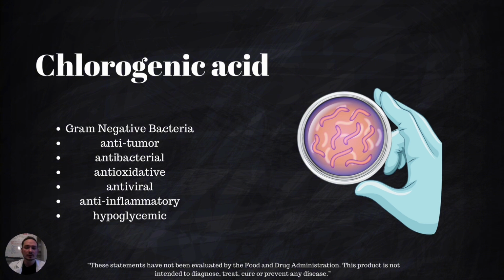Now, some of our most common gram-negative bacterial infections that we see are going to be E. coli and our pseudomonas, such as meningitis and pneumonia. So these are some of the ones that have been shown to be most highly effective against. And it's really great that it's so effective against gram-negative rather than gram-positive, because gram-negative have a thinner cellular wall protecting it, which you would think means it would be easier to combat, but it's actually the opposite. Gram-positives are easier for us to treat than gram-negative with Western medicine.